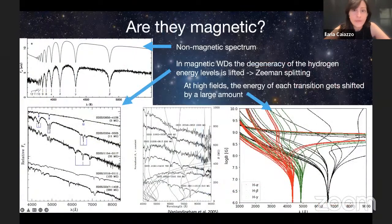And just let me tell you very briefly how we found out that these white dwarfs are magnetic. So I showed you before the typical spectrum of a white dwarf with the absorption Balmer lines. So these are the absorption lines of hydrogen. So what happens to the spectrum of a white dwarf when there is a strong magnetic field? In the case of hydrogen, let's start from the case of hydrogen, which is the simplest one. The high magnetic field lifts the degeneracies in the levels of the hydrogen atom.